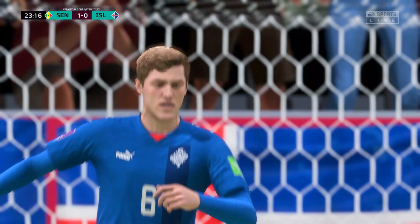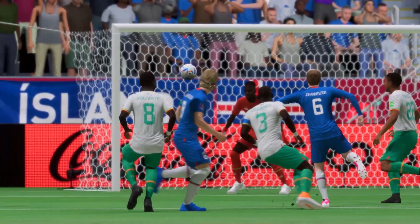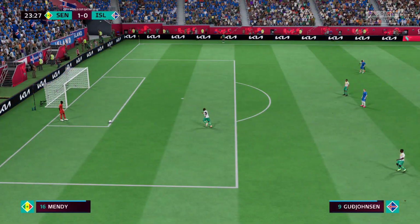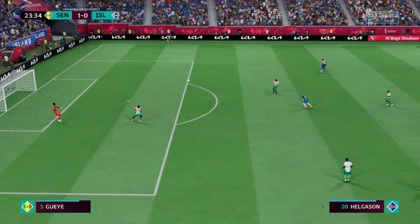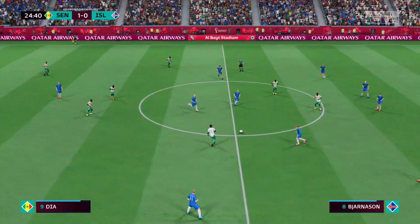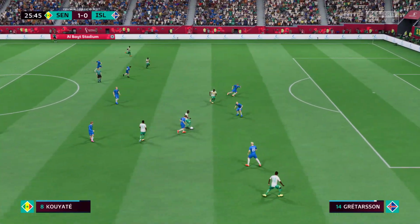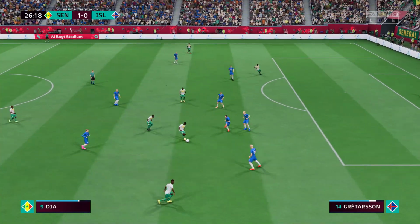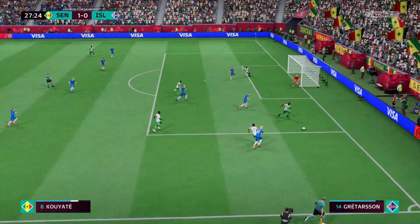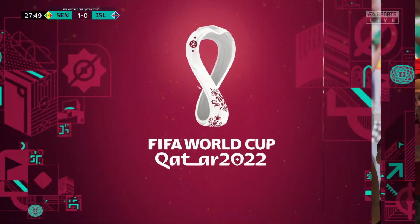Well, they're doing their best to get on level terms here. Well, it's a decent effort, but they're still trailing. They need something special here. Dia. And they need to get tighter. Mane. Saar in possession. Corner kick awarded. And let's see if this will help them add to their lead.